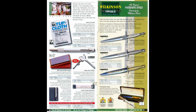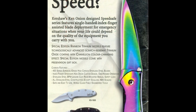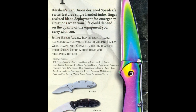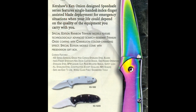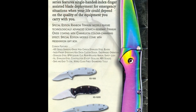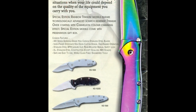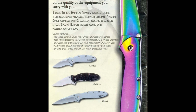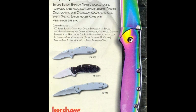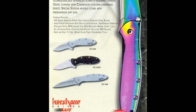And then the final page, a little bit of Kershaw Ken Onion Speed Safe series. By the looks of it, the Chive, Scallion and the Leek. Yeah, they're quite nice knives. I always like that rainbow model. It's quite unusual, at least. And in those days, you didn't see a lot of that stuff. Now you see a lot of that kind of stuff. Yeah, in those days, it was a little bit more rare. Yeah, so there you go.